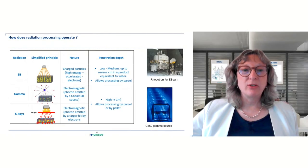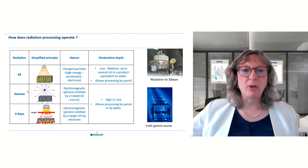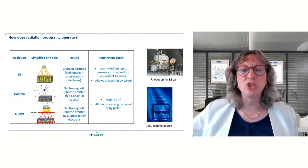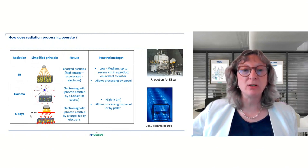Today, at the industrial scale, there are three possible and different radiation modalities. First, e-beam, consisting of electrons produced by an accelerator. Second, gamma rays. It consists of photons emitted by the disintegration of a sealed radioactive source of cobalt-60. And then, X-rays, that are photons emitted by a metal target when hit by accelerated electrons.